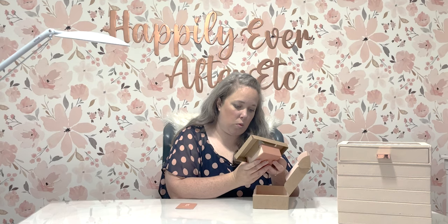Oh, how pretty. So the last time I ordered from them, all of the branding and design of the season was green. I love this kind of taupe blush kind of color better, just personally. Oh, that's so pretty. And it says British Library. It has all these like little characters. It's like Alice in Wonderland-esque. It's very Bridgerton. Very Bridgerton.